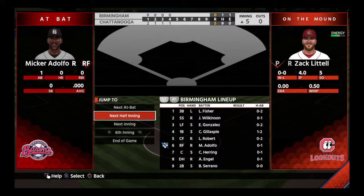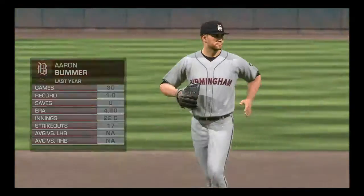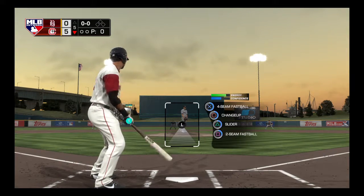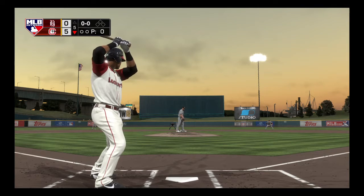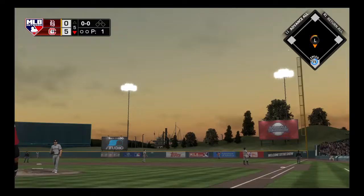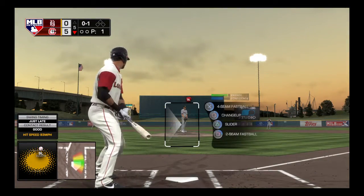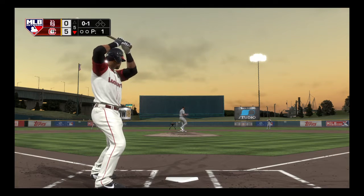Play ball. You're out. He's out. Aaron Bummer is out from the bullpen as he'll get his first work of the season here on opening night. So striding forward now, Cesar Puello. He was drilled by a pitch his last time up. A swing and a shot hit down the corner. Nearly a big fly to start the inning. Instead, a foul ball. The windup and the 0-1.